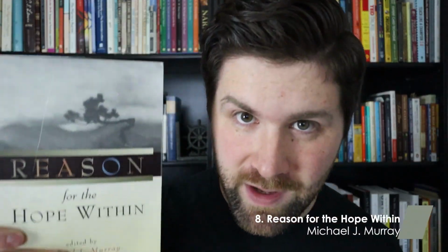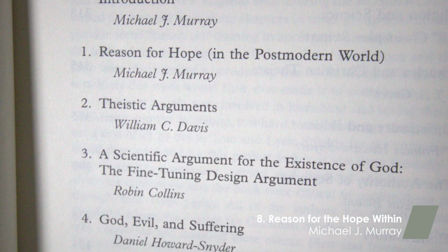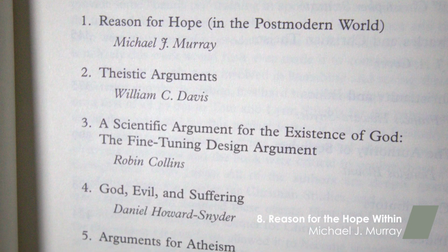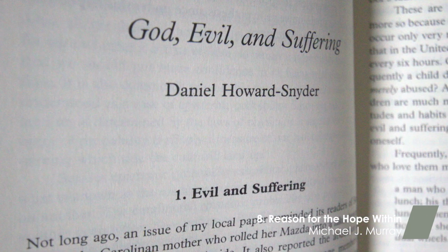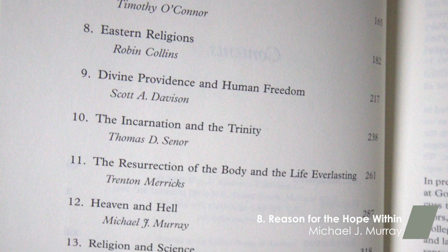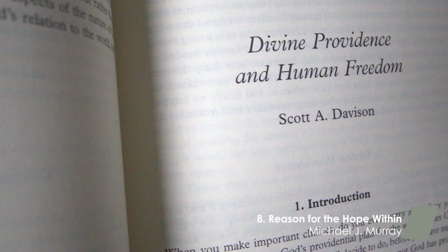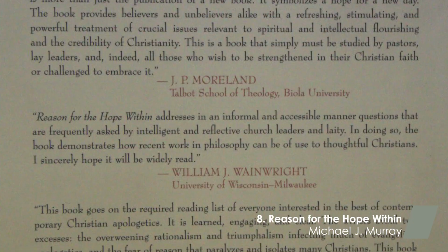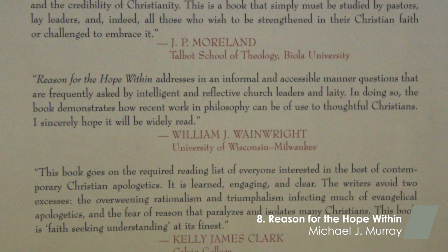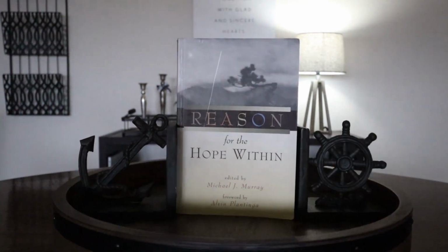Number 8, Reason for the Hope Within by Michael J. Murray. This book is a collection of essays from several authors on assorted topics regarding apologetics and philosophy of religion. How it distinguishes itself from the average book of its kind is its eclectic mix of advanced topics discussed in simpler ways. Though there is no shortage of stock philosophy of religion books, Reason for the Hope Within is a distinctly Christian collection written by very capable but somewhat lesser known authors.